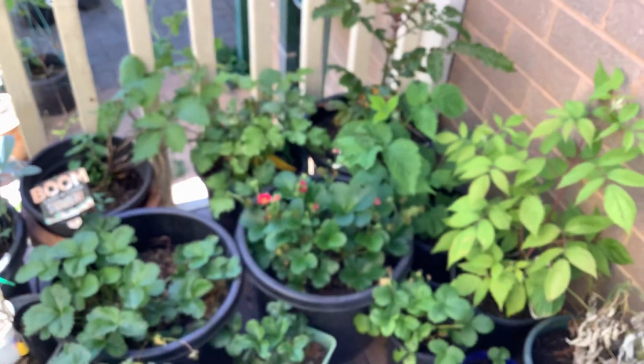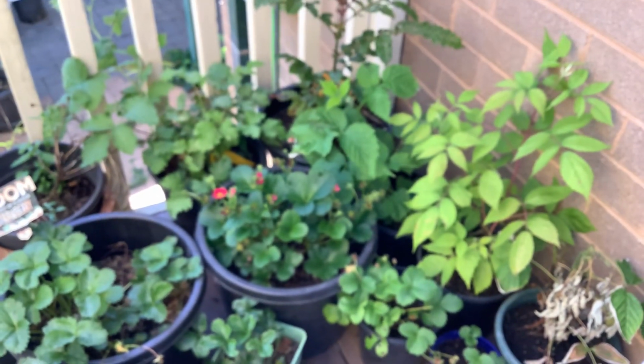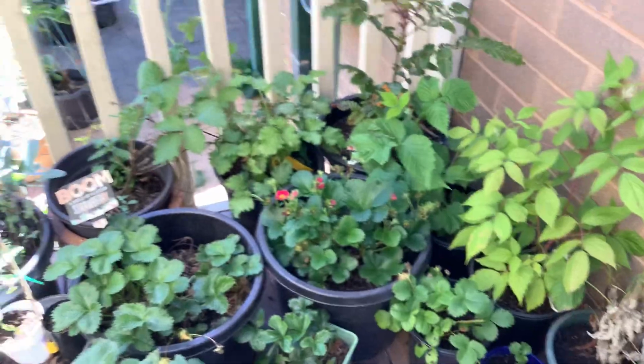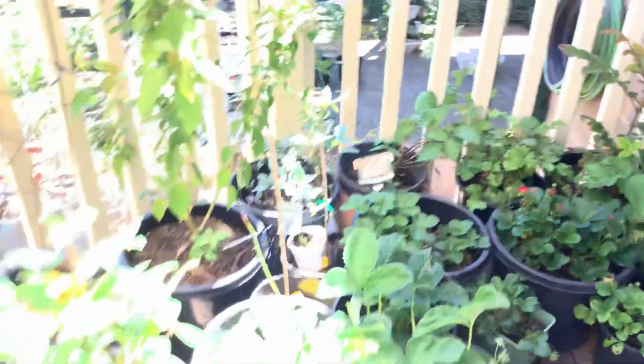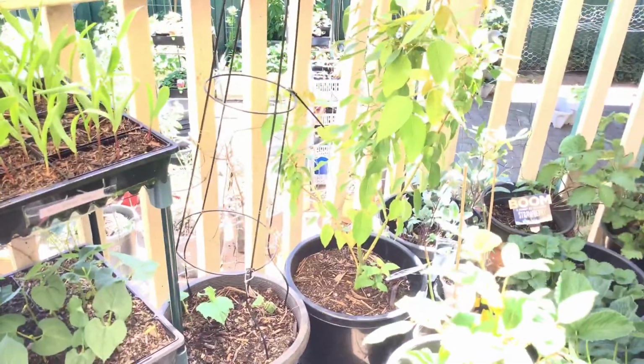We've had a lot of fruit up here from strawberries. If I can get that to focus. And we've got a cucumber up here just to see if we can outsmart the snails.